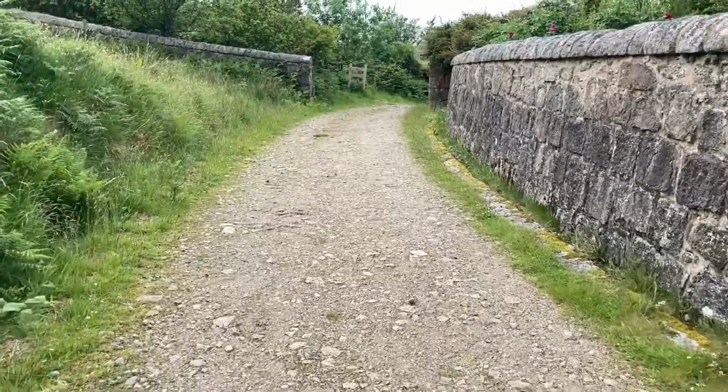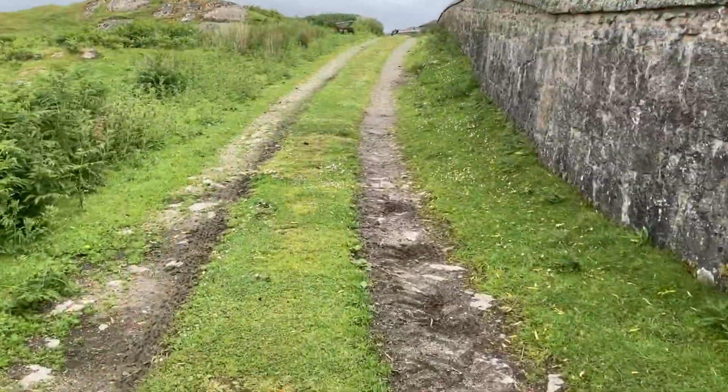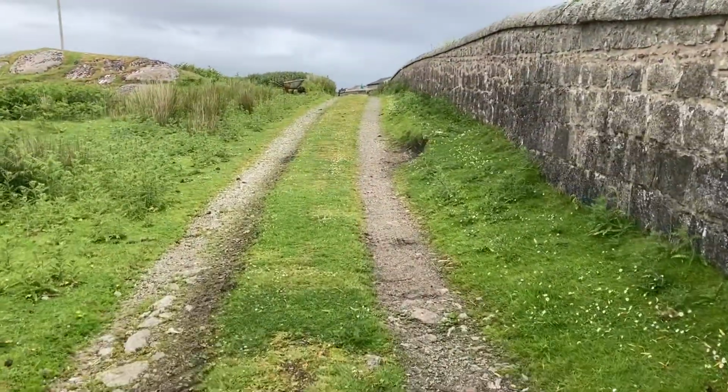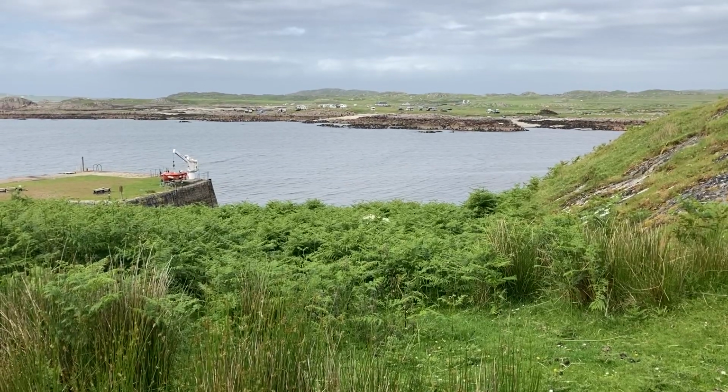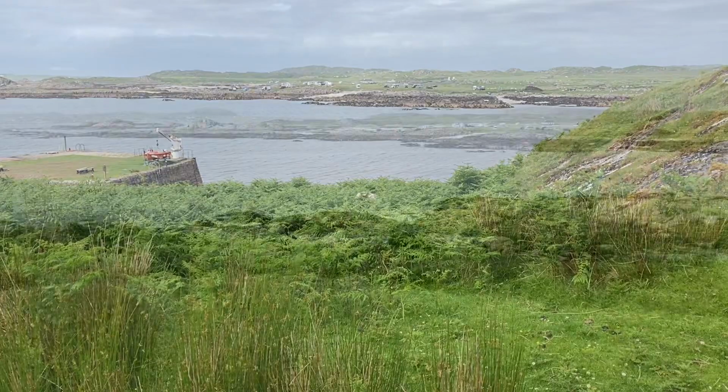Just the whole Isle of Mull, to be honest, and around it, it's just something else. So I'm going to cross where I crossed yesterday. I do remember it. I can see my tent and all that over there. Yeah, there's just this big thing of water in between us.